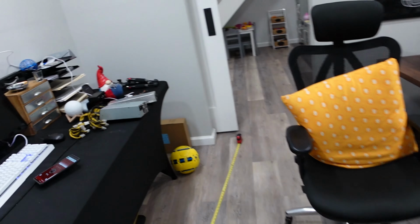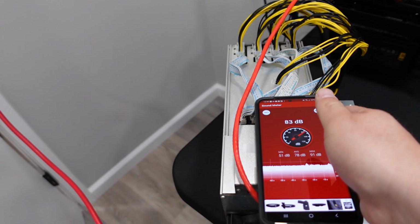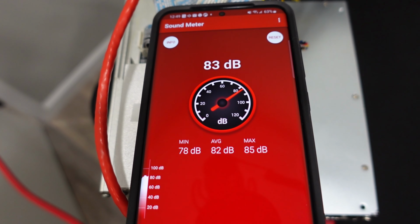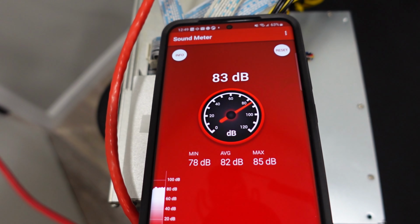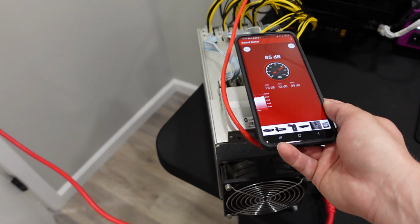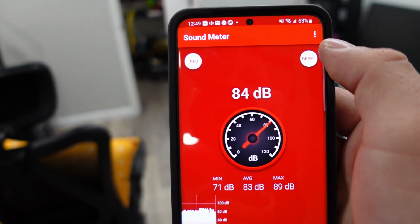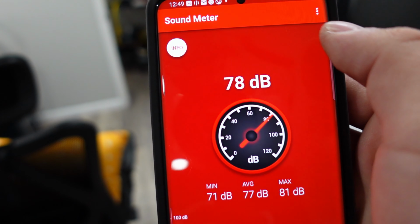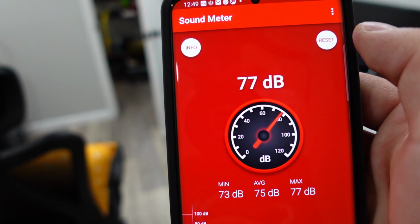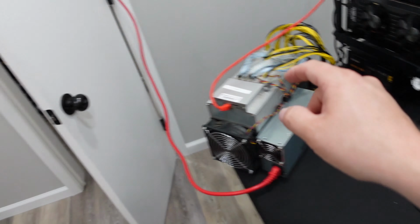And let's take a look at our audio here with our sound. We got our phone up. Let's place it right here. Hit the reset button. So 82, it actually sped up as I placed it on here. I wonder if I shocked it or something. Not sure. Let's take a look back here. We were at 82 there. Reset. 75.